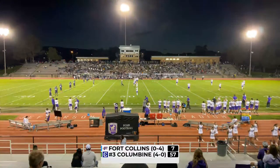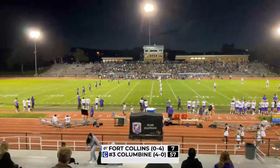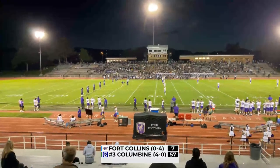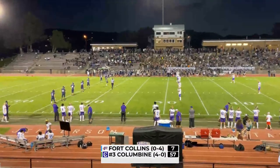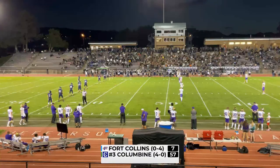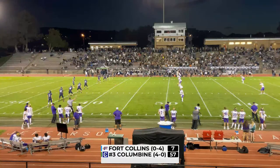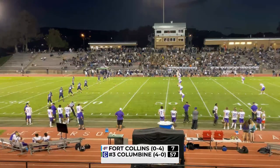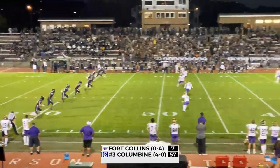Columbine to kick off. See if the Lambkins can put up a fight here and get another score. My guess is there's going to be a lot of second stringers coming in on this offensive possession, but we'll see. Don't want to get anybody hurt.